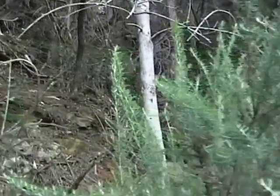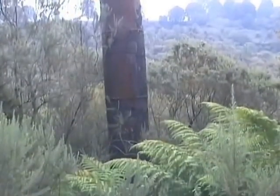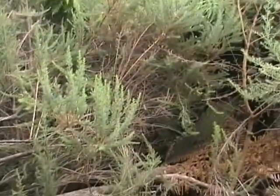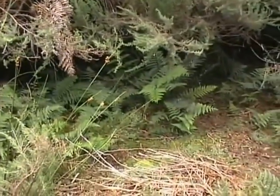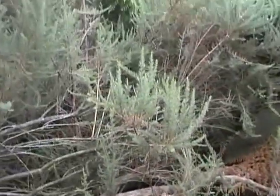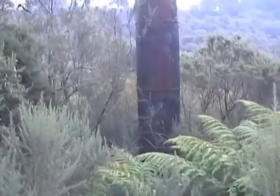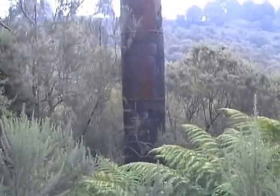I'm down to a position where I can see that, and this must be part of the old calciner works, and there's still dense scrub all around it. I don't think I'll be going any further today. It's just dense down through there. It's now 5 o'clock, so I think very sadly I'm gonna have to go back. But I'm very pleased to be here.